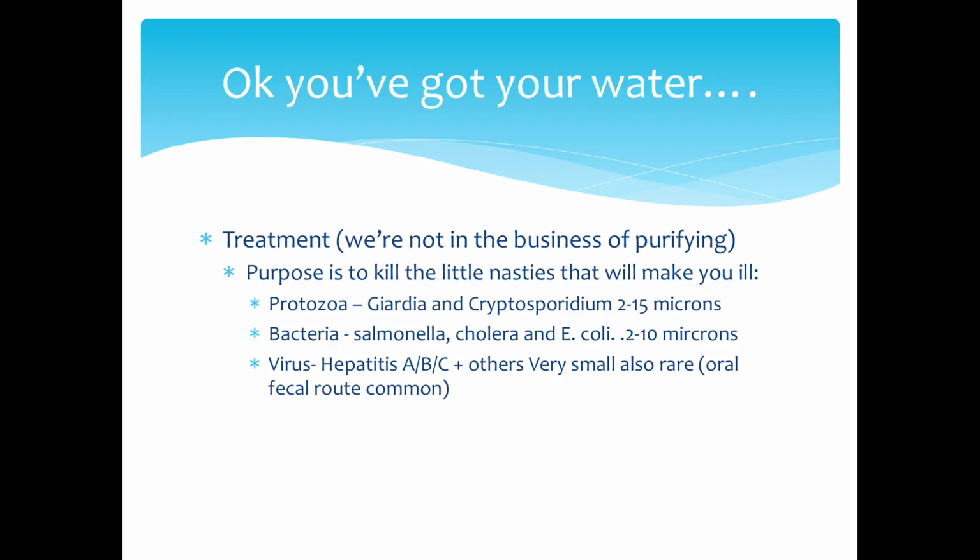But if you have the means, it's definitely worth your effort to try to treat that water, making sure that it doesn't have the little nasties that are going to make you ill. So protozoa, bacteria, and viral contaminants are what we're really worried about. And I would say in the U.S., depending on the water source, protozoa and bacteria make the top of the list. Viral contaminants are harder to take care of and not as common, depending on the water.